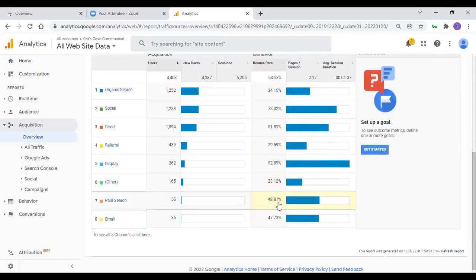Paid search, pretty low, 48%. Email, pretty low, 47%. Look at this. Google display ads, 92% bounce rate. Doesn't work. I shouldn't say it doesn't work, but Google display ads are used for branding more than they're used for acquisition, shall we say. So it makes sense that those that ended up there went, oops, I don't want to be here, and they backed out. Those that are referred from social, 73%, they bounce quickly.